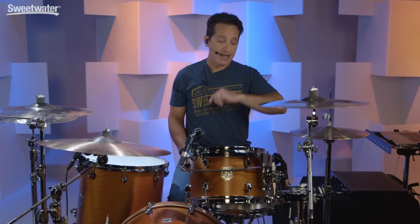This is a condenser microphone, just like the AKG C520 and the Crown microphones are, and it also has a cardioid pickup pattern, just like those other two microphones had. So here we go, the DPA 4088.